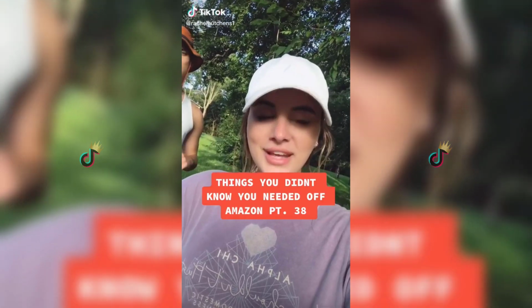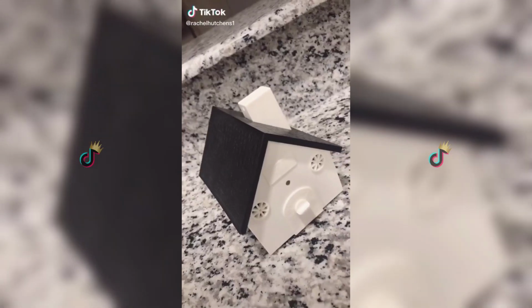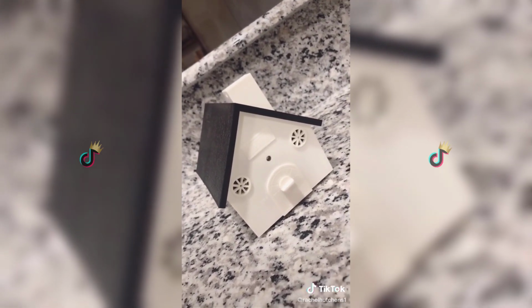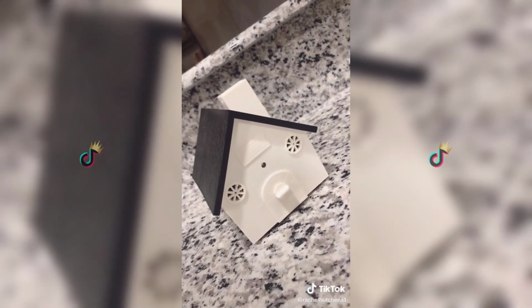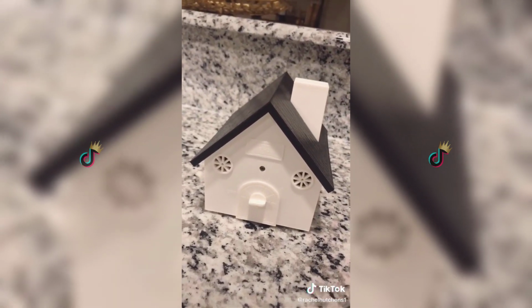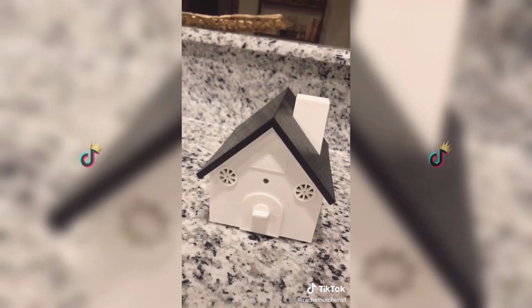Things you didn't know you needed off Amazon, part 38. All right, so this is our No Bark Bird Box, and we have had this for over a year and a half since we got our dog. It's basically a device that will detect and prevent dogs barking up to 50 feet away. Let me explain. It has a microphone on it and it will detect the bark through the microphone. And when it detects the bark, it will emit an ultrasonic sound to silence the dog.